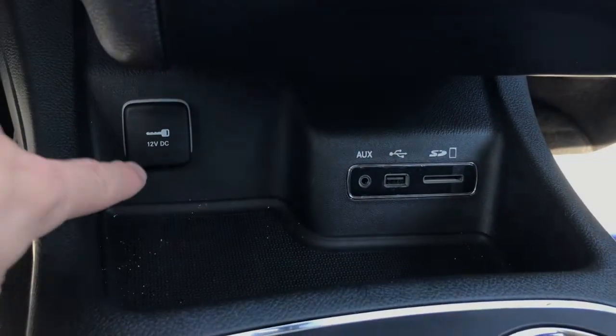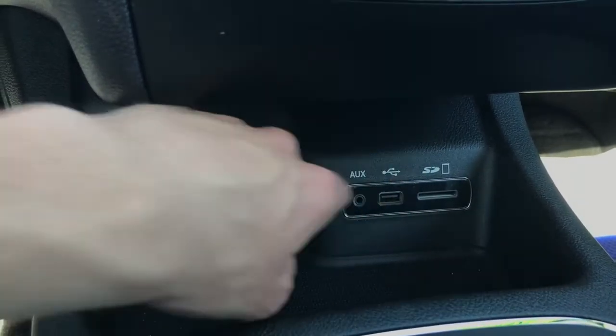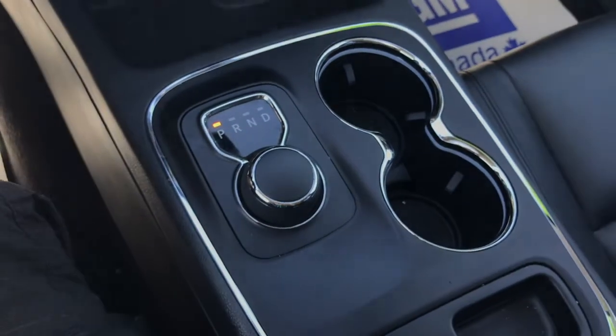Now just below that, you're going to find a 12-volt DC charging outlet. You have your auxiliary USB hookup and SD card down here. Now here's the interesting thing.